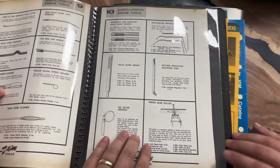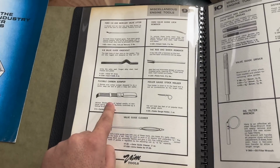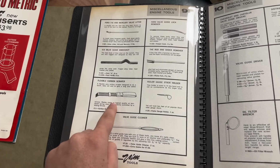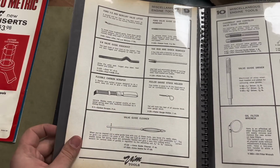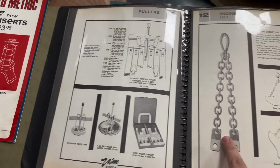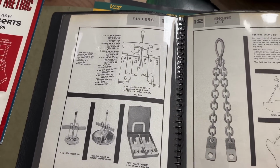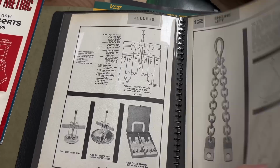That is the scraper that Mr. Jeff was talking about. That is the one right there, the carbon scraper. Look at that. God, this is cool, man. We had that until recently here. Yeah, we just ran out of those. Little piece of history. What else do we get on here?